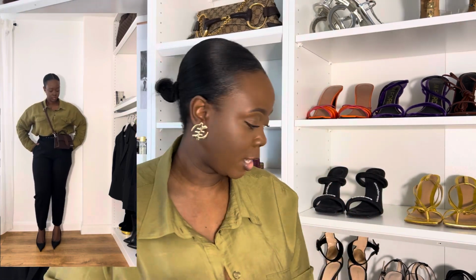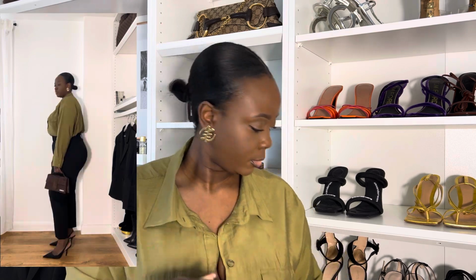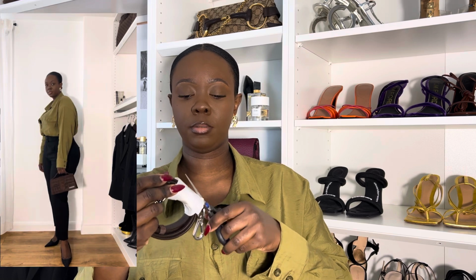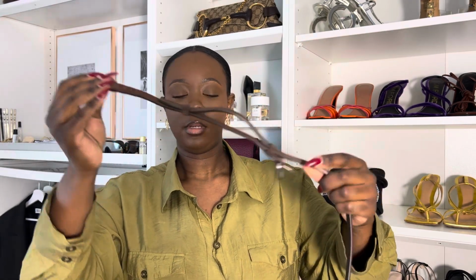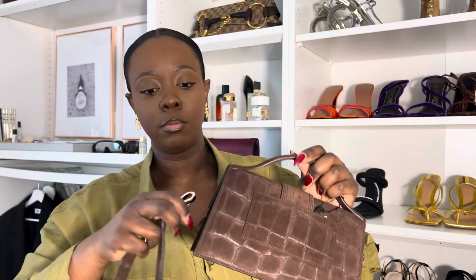Now let's pop this down for a second. I don't know why I'm not using this. Okay, so let's pop this strap open. So this is the strap. As you can see, it's obviously the same color as the bag. It is an adjustable strap. And let's pop it on the bag. You've got the little clasp holders here where you can pop the strap on.